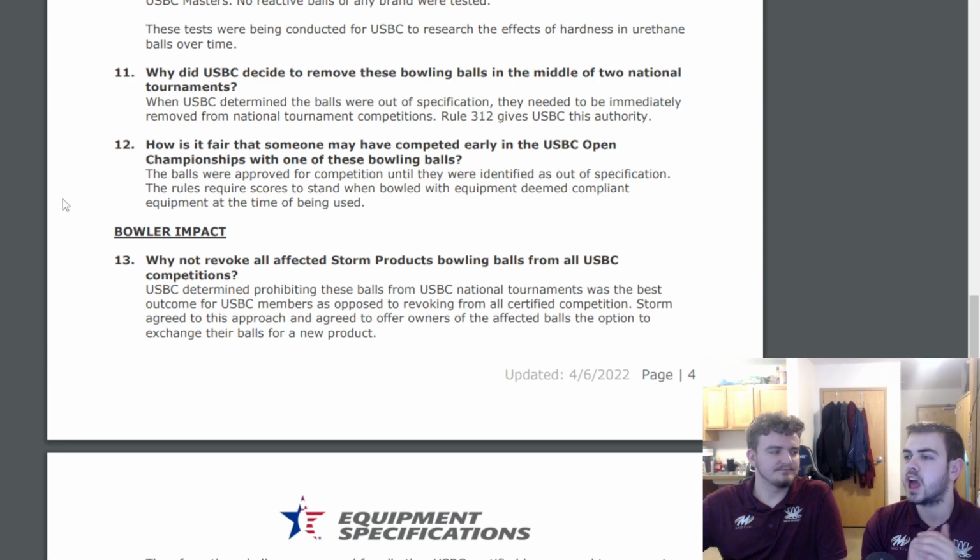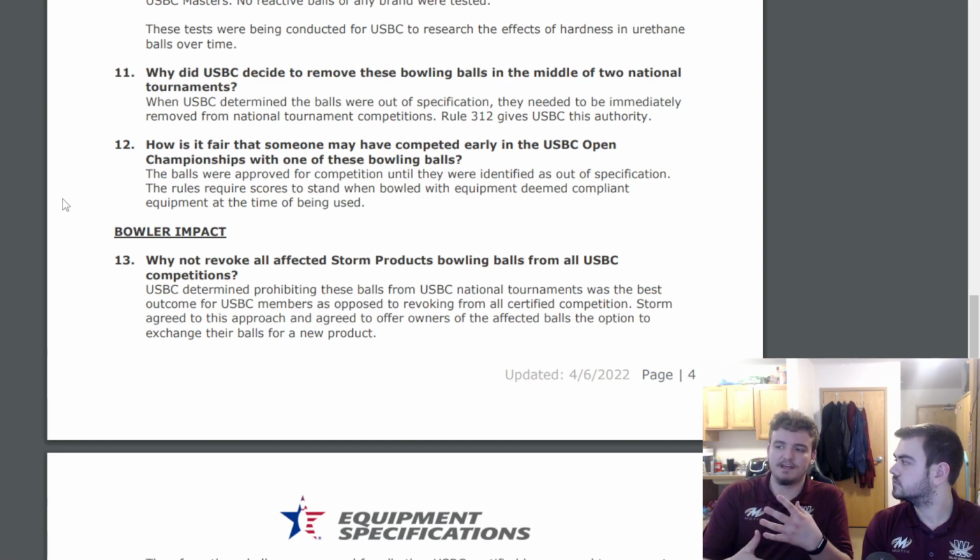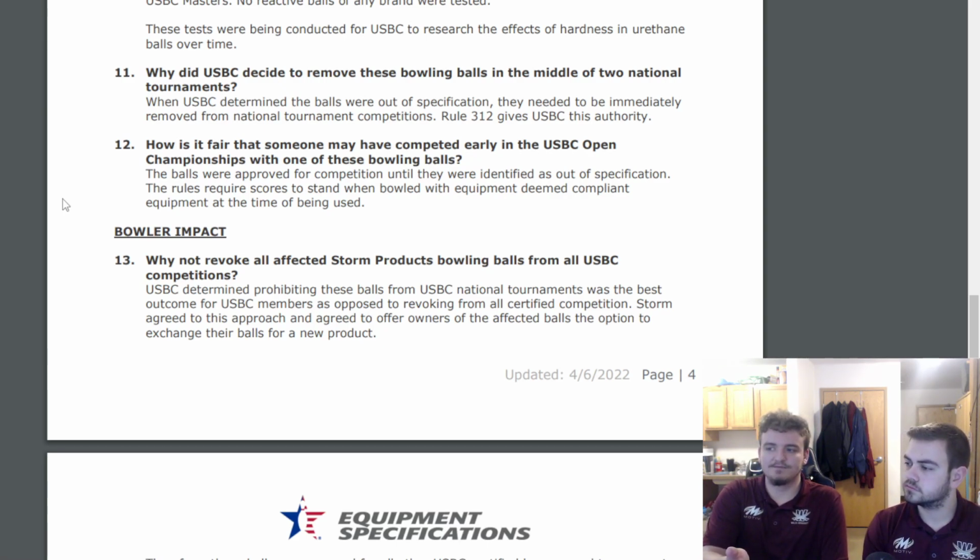Storm would have had to replace everybody's bowling ball if they were all banned altogether. And basically, they made a deal with Storm saying, hey, look, we're going to ban this at national tournaments and not everywhere else. Because, man, Storm would be very, very screwed. Yeah. Because they would have millions of balls that they would have to replace, refund, and pay for the drillings of new balls, too. Yeah. So, I mean, they were putting out $50 voucher cards for everybody. Which, I mean, some people said in the comments of our other video that they would still make them pay shipping to go there. And the $50 voucher would then become worthless because all that money is going towards paying the shipping. It's expensive, yeah.